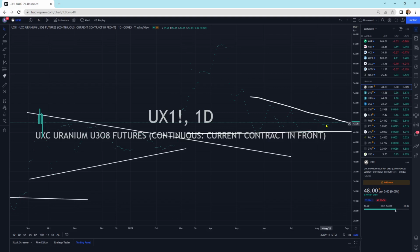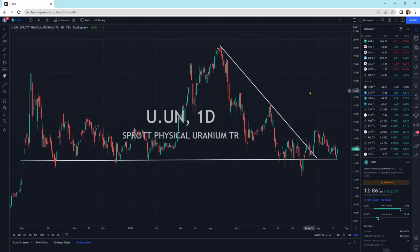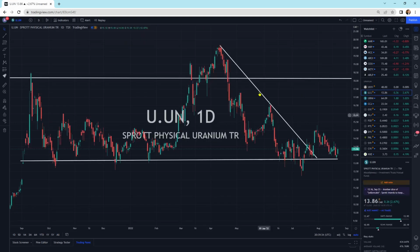I want to make sure that things are looking really good in uranium still. And I think they look good. I think it looks like they're trying to bottom here. And I'm getting a lot more bullish on them. A lot more bullish. Looking at the Sprott Uranium Trust, we've broken the downtrend line. That is a big deal. Don't discount that. That means something.